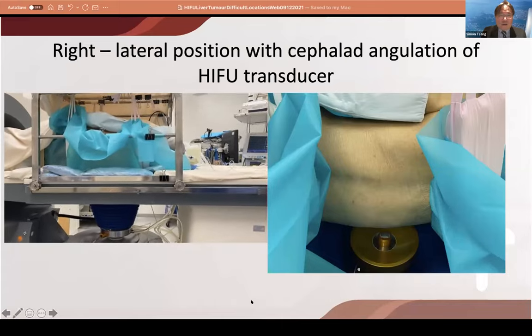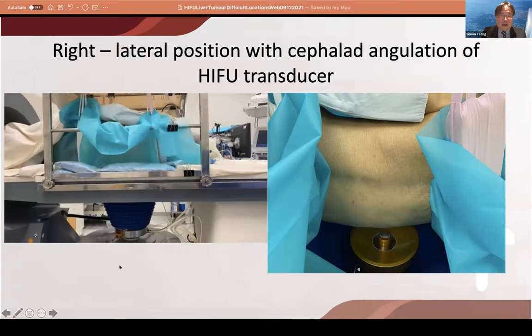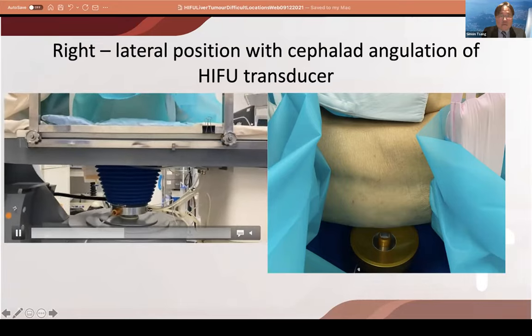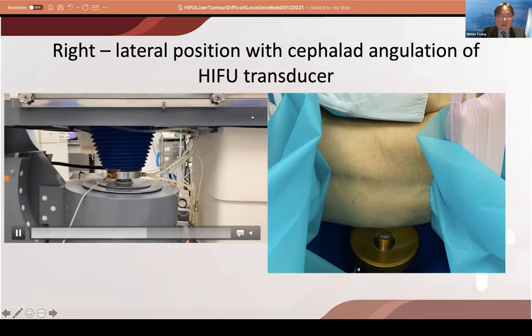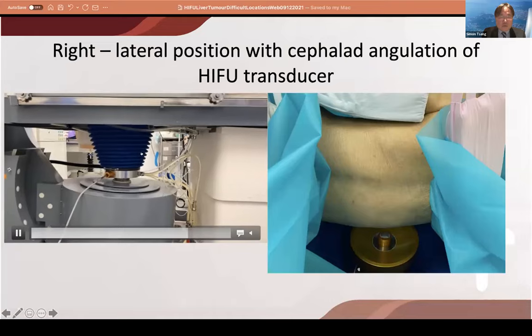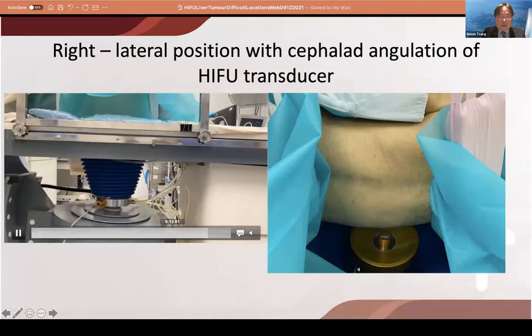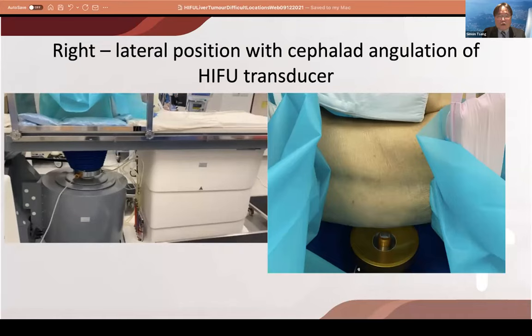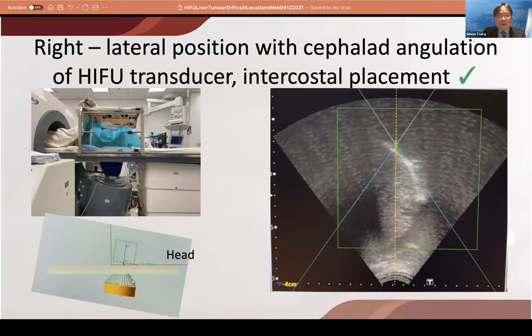And here you can actually tilt and angulate the transducer towards the head end. To the right side of this video is the head end, left side is the foot. And here we're using the motor to tilt it towards the head. And you can see it's tilting, and you're going to be able to visualize lesions close to the dome of the liver. As you can see here in the schematic diagram down below, you're tilting it towards the head direction, so you're going to be able to see it.